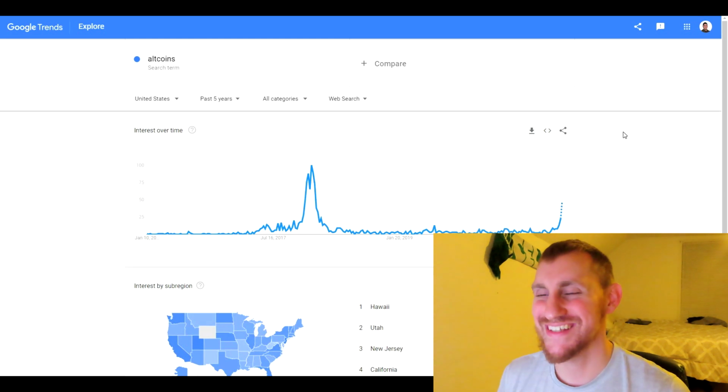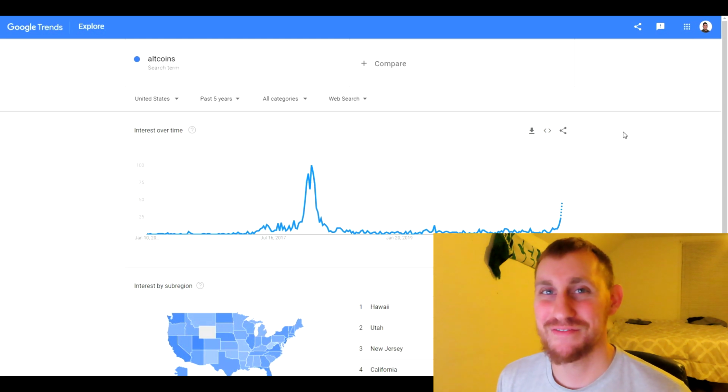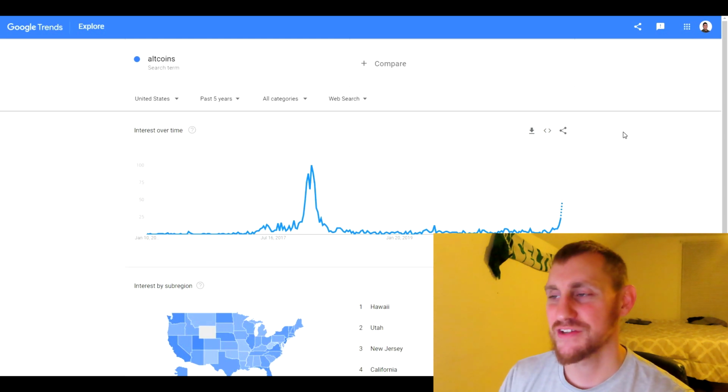We're really seeing those retail investors starting to flood the market again. And that's where we're really going to see crazy parabolic moves to the upside, right? Moves that we didn't even think was possible, really. We're going to start seeing those crazy moves come very, very soon for these altcoins.